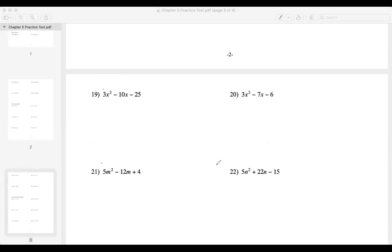21. So for this technique for the challenging ones, step 1 is a times c. Porter, you remember me asking you last night, what's a times c? What is 5 times 4? 5 times 4 is 20. 20 now becomes the magic number that we're trying to get to. I'm trying to get to factor pairs of 20 that add to negative 12.